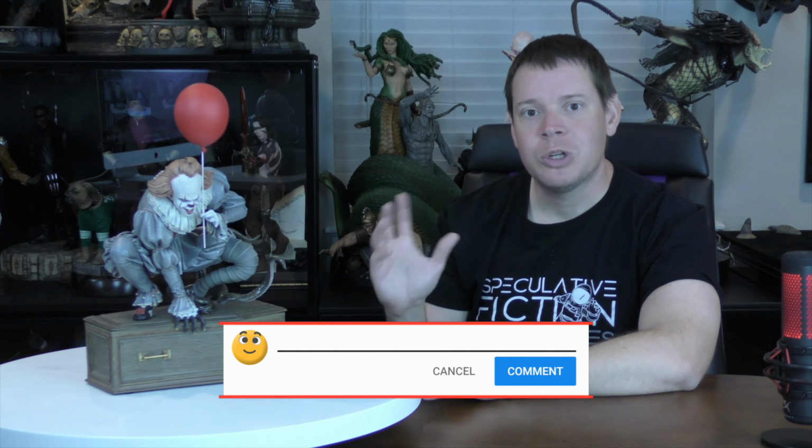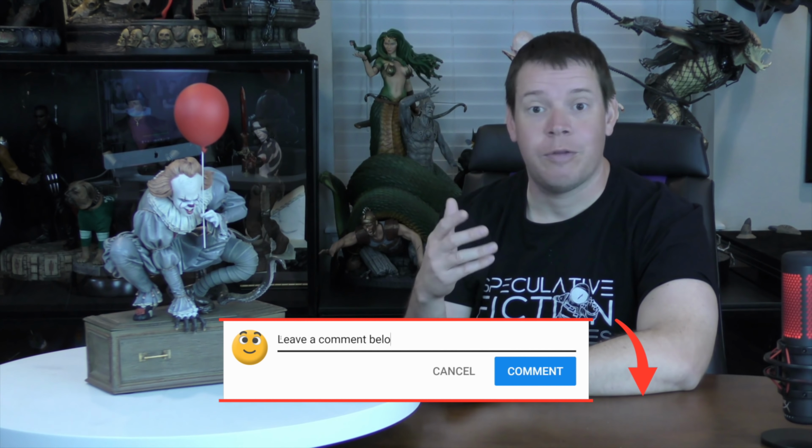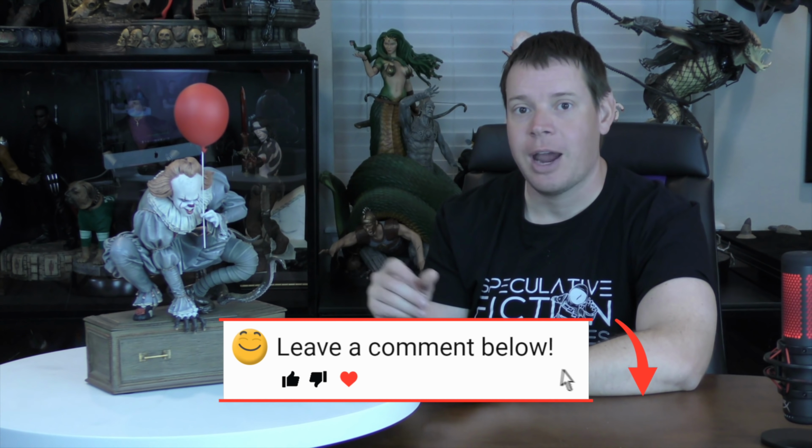Very nice job. Of all the different Pennywise options out there, you got Prime One Studios, you got Custom, you got Elite Creature Collectibles, Tweeterhead. Let me know in the comments below which one is your favorite, if you have any or if you would buy any or which ones just look scary or badass.